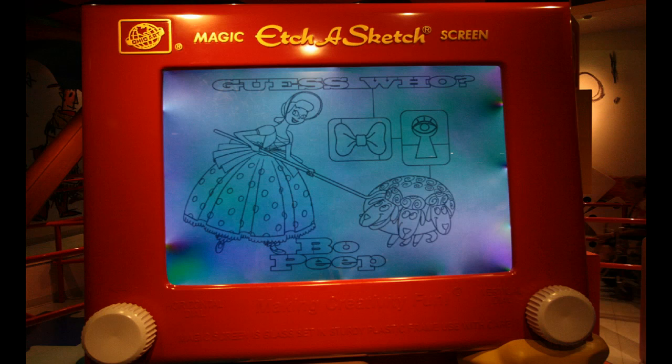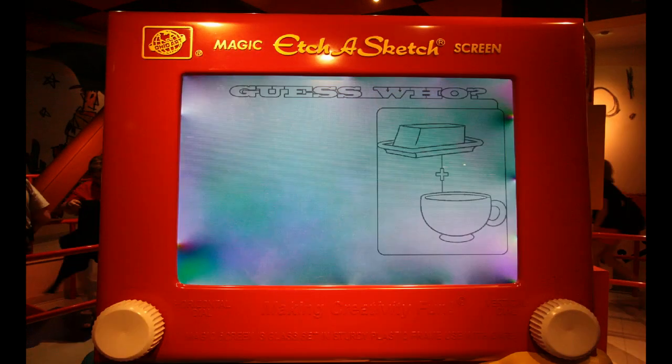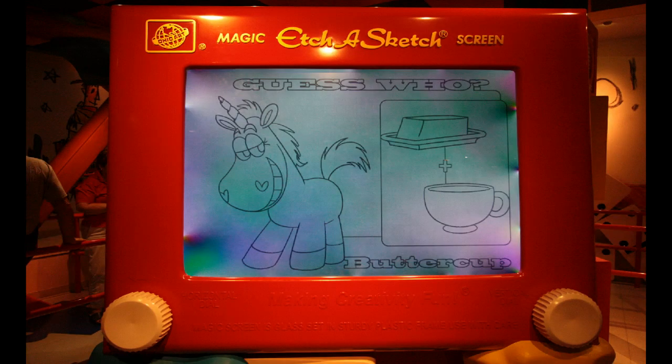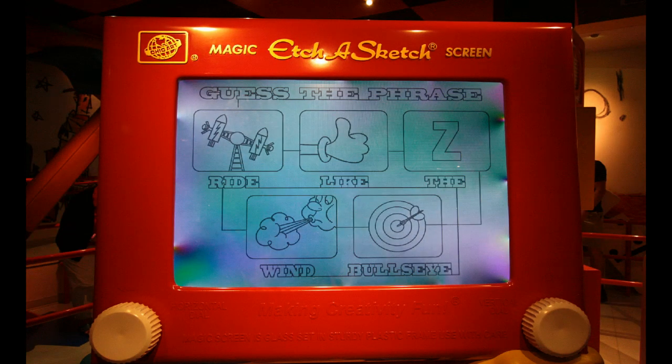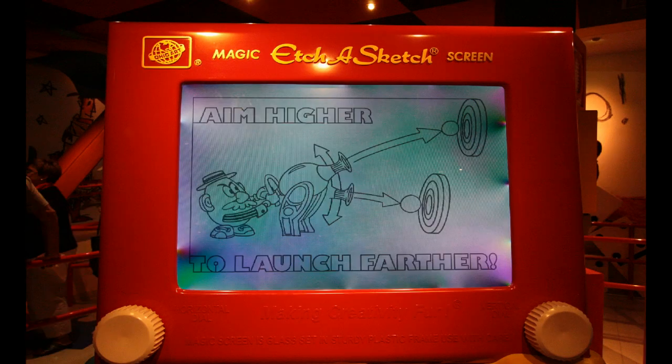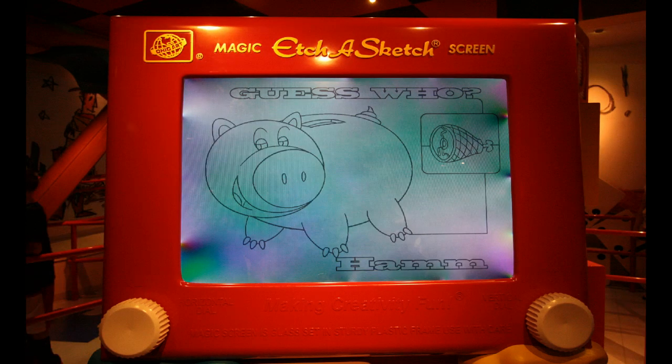Bo Peep, that question. Another Guess Who. Leading to Bullseye. There are several of these. Buttercup in that one. By now you've probably figured out to hit the pause button if you want to guess before I give you the answer. Another guess the phrase. It is ride like the wind, Bullseye. Aim higher to launch farther, and one more of those hints. Another guess. That's a pretty simple one. That's all there is to it. It's Ham.